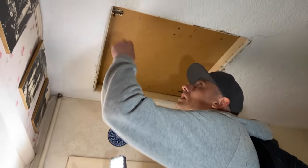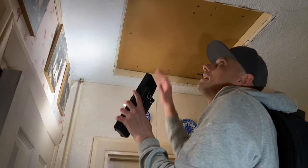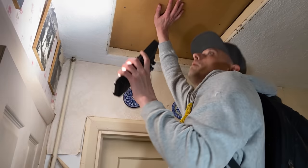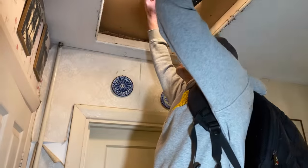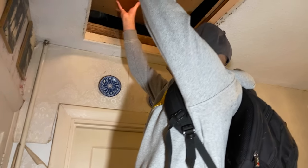Okay, guys, so before we go back downstairs, Ben's decided he wants to have a quick look in the loft. So, would you like to do the honours? Are you scared? Yeah. I don't think there's going to be anything nasty out there. Oh! Right, I thought it was going to lift up one way, but the whole thing's going to come up. Oh, no. Could be a body, I think. Oh, no, hang on.